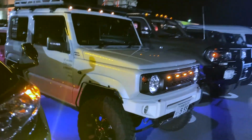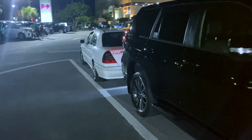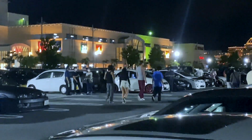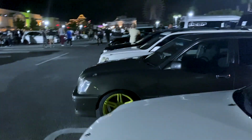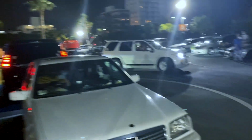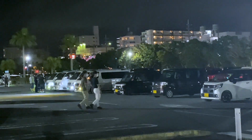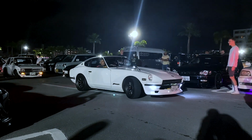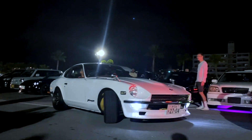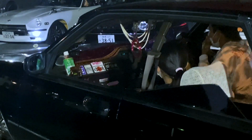Look at that. Looking like a G-Wagon. Cool, that guy's tall. Okay, let's go find my Hiace, guys. Ah, there's the Hiaces out here all being edgy. Nothing like an old fair lady. Oh, look at the interior of this car.